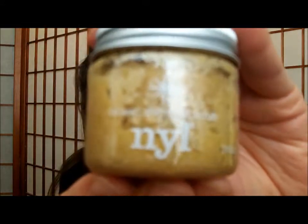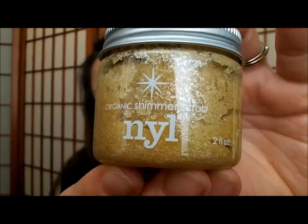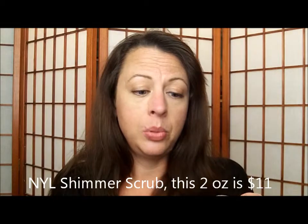Next up, this brand is NYL. I don't know if you're supposed to call it Neil or NYL, but it says that this is organic shimmer scrub. It is really pretty. Wow, and the ingredient list is easy. Organic unrefined cane sugar, organic rosehip seed oil, organic meadowfoam seed oil, organic grape seed oil, organic vitamin E oil, organic essential oils, mica, which is titanium dioxide, iron oxide, and of course, cruelty-free.